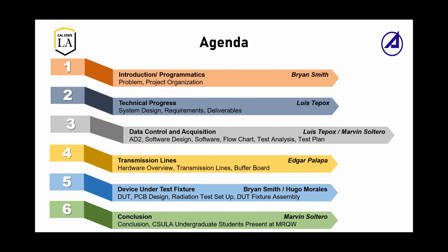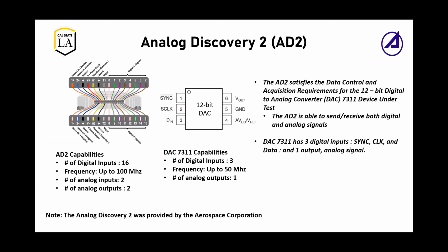Now, Marvin and I will talk more about the data control and acquisition for our design. The Aerospace Corporation provided the team with a device called the Analog Discovery 2 that satisfies the data control and acquisition requirements for the 12-bit DAC 7311. The DAC 7311 will be our device under test, and we must meet the requirements this device needs to make our system functional. The number of inputs the DAC has are 3 digital inputs, sync, clock, and data, and 1 output, which is an analog signal.